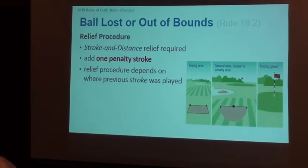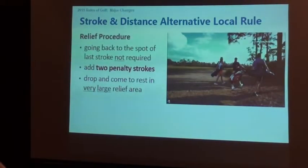Well, how often have you putted a ball and then lost it or it went out of bounds? I don't know. So let's talk about this local rule. We bring this up and we really want to stress that this is a local rule, okay? It's not intended to be used at all for tournament play. It's more of a, hey, you're out playing with your buddies every day.